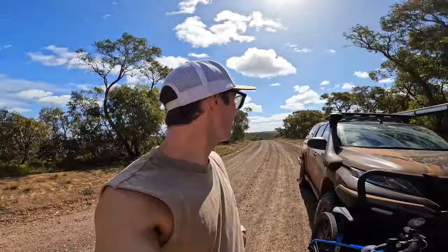Alright, so the engine's overheating on the Triton. I just checked down below, looks like it's pissing out coolant, so just got the mountain bike set up. Just gonna ride, check this track and see if it's alright for a tow truck to get out here. But yeah, this might be the end of the trip. Fun.